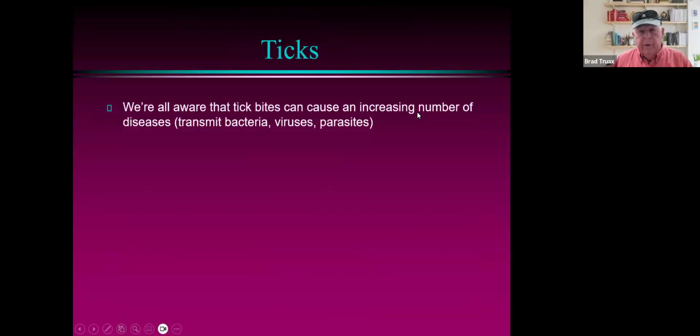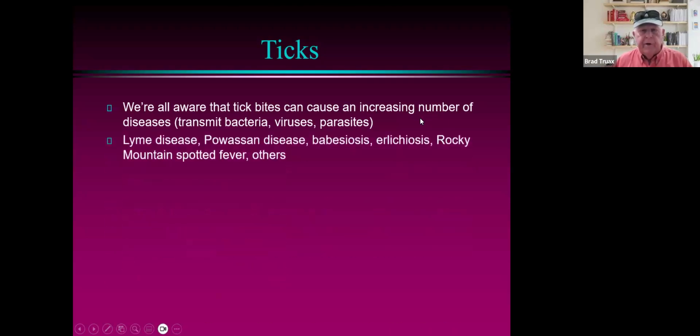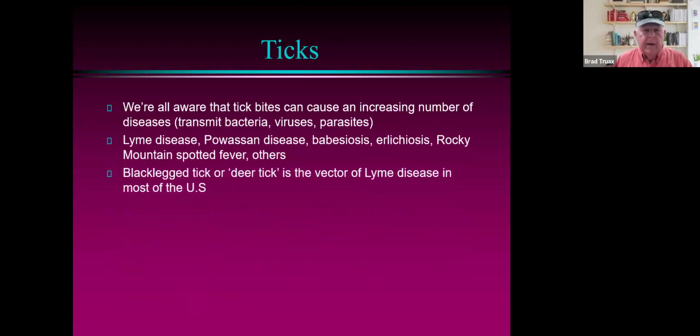We're all aware that tick bites can cause an increasing number of diseases because they can transmit bacteria, viruses, and parasites. The most common diseases would be Lyme disease, Powassan disease, babesiosis, Rocky Mountain spotted fever, ehrlichiosis, and a few others. The black-legged tick, or the deer tick, is the vector of Lyme disease in most of the United States.